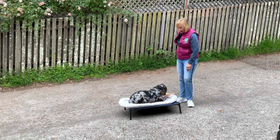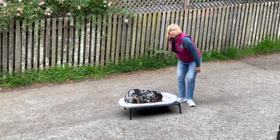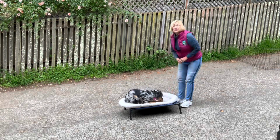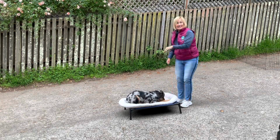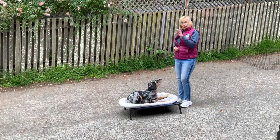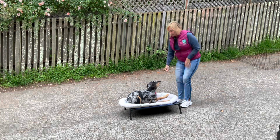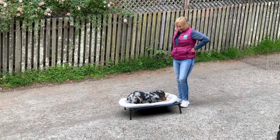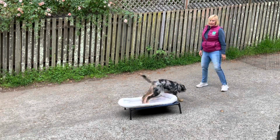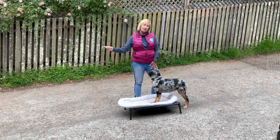So when we are working on duration, which is simply the length of time that I'm expecting a dog to perform a particular activity, I'm going to keep the distraction level low. I am going to keep the distance very close, and I'm just working on getting the puppy to understand, if you don't leave this location for X amount of time, and again, we're not going to start with huge long periods of time, you're going to continue to get rewarded. And then the key here is that I release the puppy before they decide to get up.